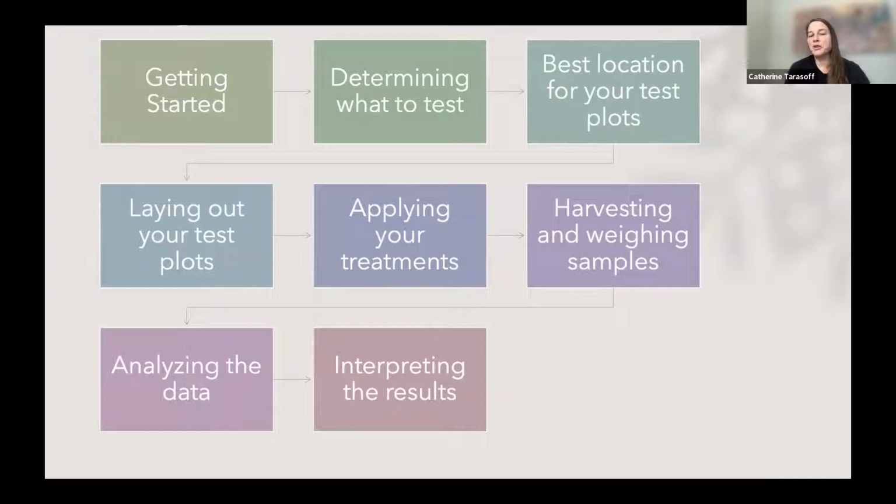When you apply your treatments, it's really critical that you make sure your equipment is calibrated and in good working condition. That is a very common pitfall that occurs: people go out and start using their equipment and then realize it's not calibrated and their seeding rates are way off. So calibrate your equipment, make sure everything's working properly so that when it's time to go, you're ready to go.